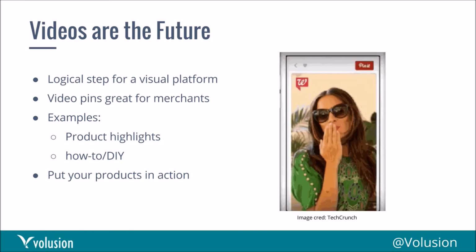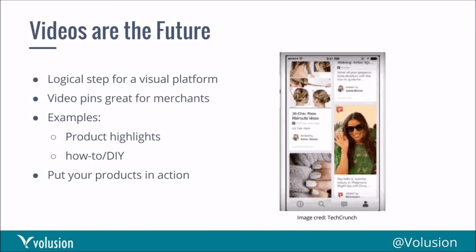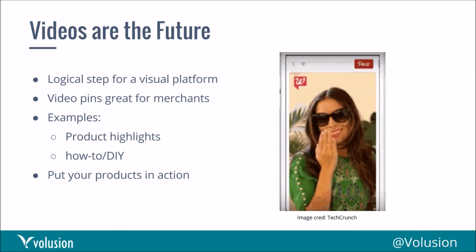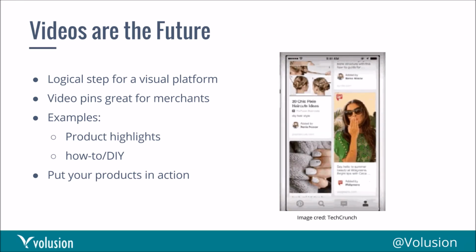Besides all the new targeting options to look forward to, Pinterest will be rolling out video ads in the near future. For such a visual platform, it makes so much sense. Merchants will be able to make cute video pins of product highlights, how-tos, or do-it-yourself videos, and much more. For example, if you sell food-related products, you'll be able to show potential customers cute and snappy cooking tutorials. It's a wonderful opportunity to put your products in action.